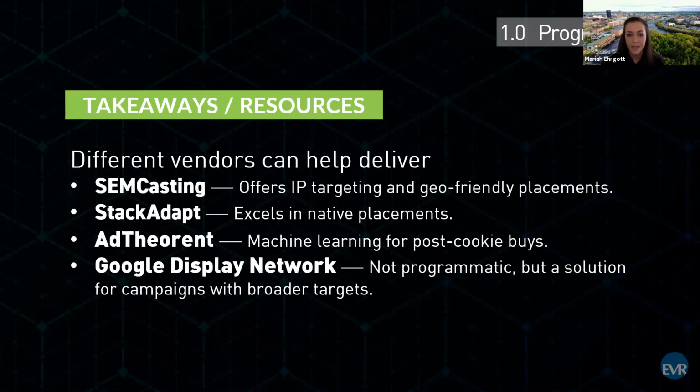So to wrap up this section, we wanted to give you some of the DSPs and vendors that we work with. We work with a variety of these DSPs and programmatic vendors to make sure we're always utilizing whatever makes most sense for the campaign we're working on at that specific time. Some of them include Semcasting, which has IP unique geofencing and IP targeting that some other vendors might not necessarily have. StackAdapt, their bread and butter are native placements. So if you're looking to test those out, StackAdapt is definitely one we recommend.